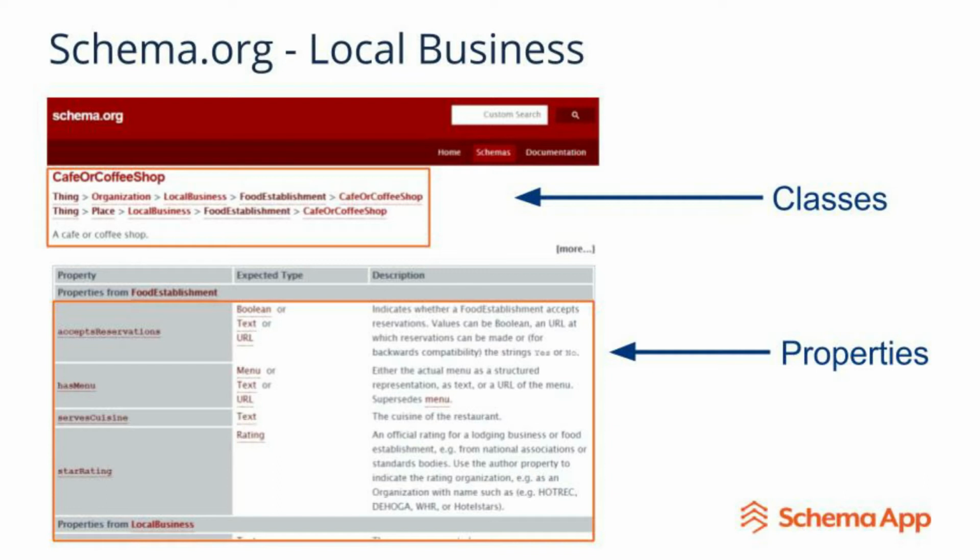And this high-level description of what it is, that thing you're describing, is known as a class. And then in order to describe the things about my coffee shop, we use things called properties. So think of these as ways that I'm describing the primary topic. It accepts reservations, has a specific menu, serves a specific cuisine, or has a certain star rating.